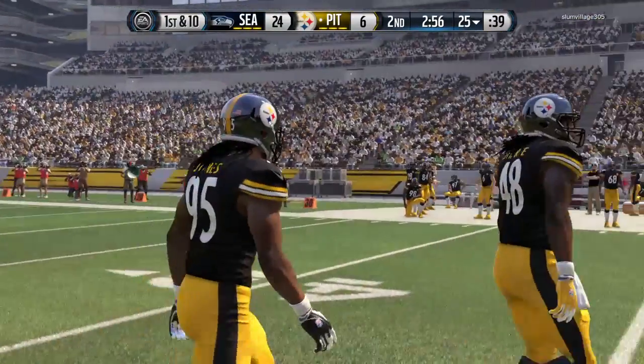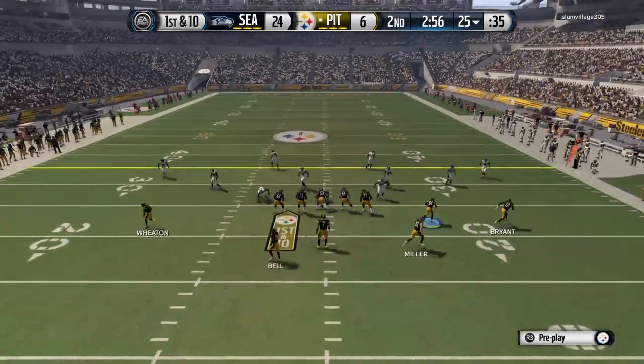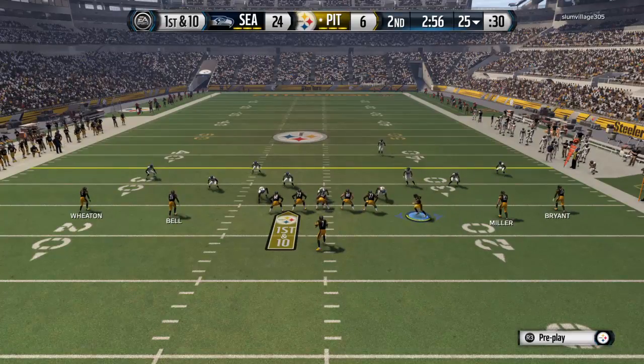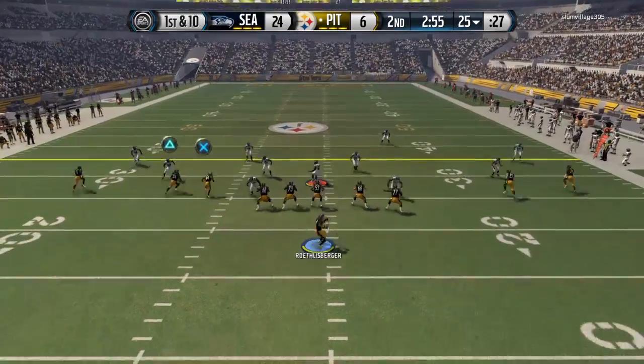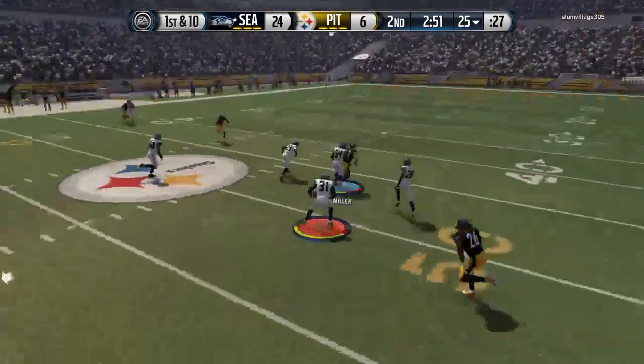Now, that interception we saw in the last drive, let's be honest, it was awful. I mean, it was just a bad decision, bad throw, and it was such a bad throw, I'm surprised the defensive player caught it. The wide receiver shifting around in motion. Roethlisberger from the gun. Intercepted.